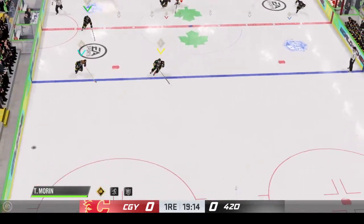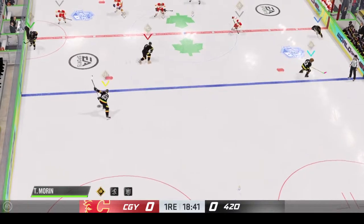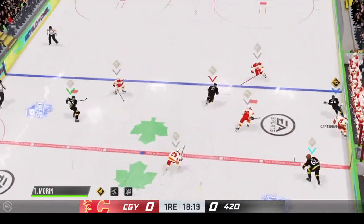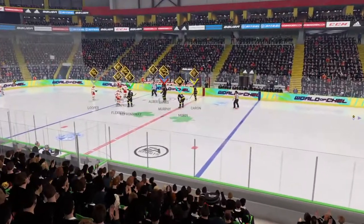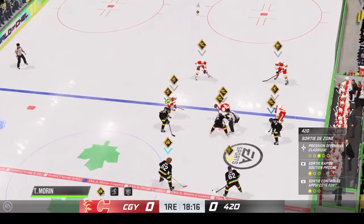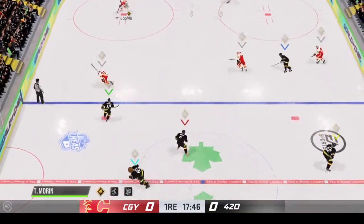Carroll's got the puck through the neutral zone. Quebec's looking to break out. Takes the pass. And offside, we'll get a reset here. Still plenty of time left in this frame. We've still got zeros on the board. Sneaks away with the puck after he was tangled up on the draw.